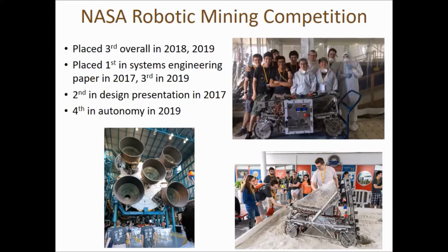So here are some details about the NASA team, we just call them. In the upper right there, you see the team standing with a robot from a couple of years ago in front of the competition. It's an arena that's surrounded by a tent because the material we're digging up is not very pleasant to breathe in. It's supposed to simulate a fine powder called regolith, that's the soil on the moon and Mars.